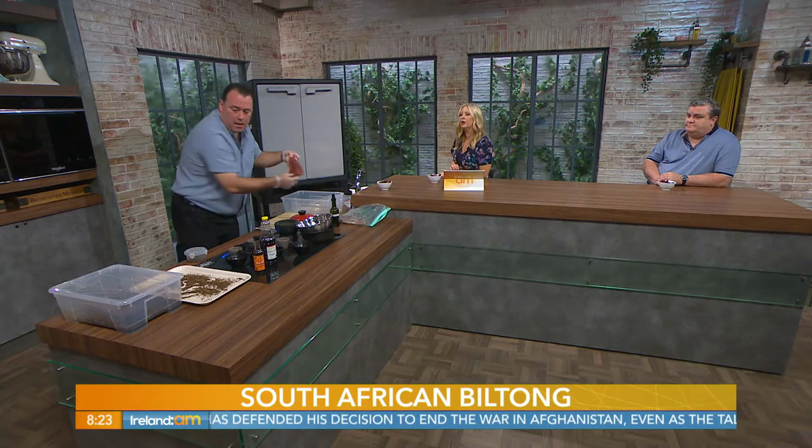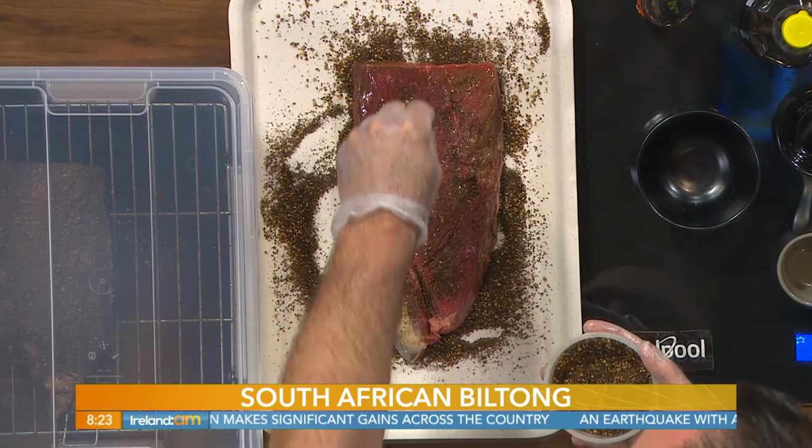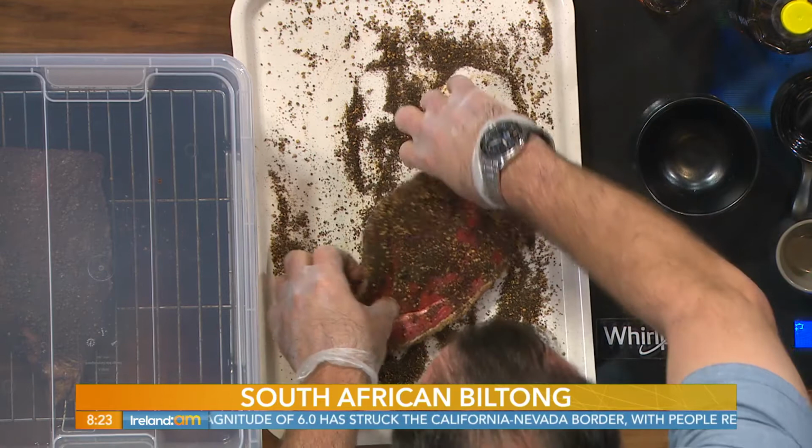Okay. And did you mention that you put the rub on the hob? Did you toast the coriander seeds? The coriander seeds. Yeah. Just to bring out the flavor. So now I'm going to cover the beef with my rub all the way around, making sure to get the edges as well. You want everything coated.